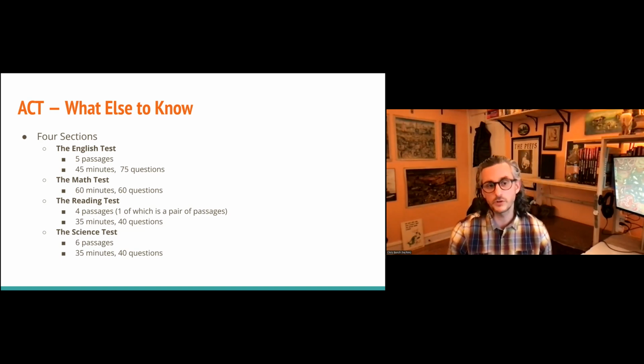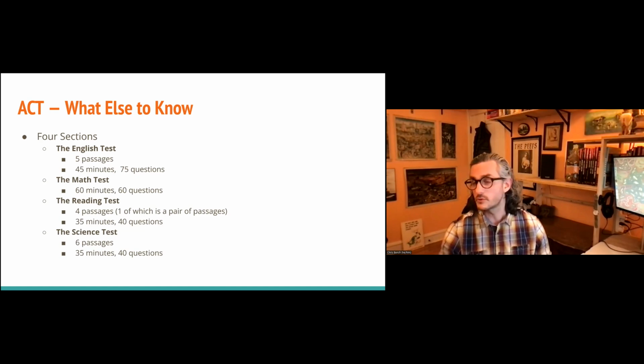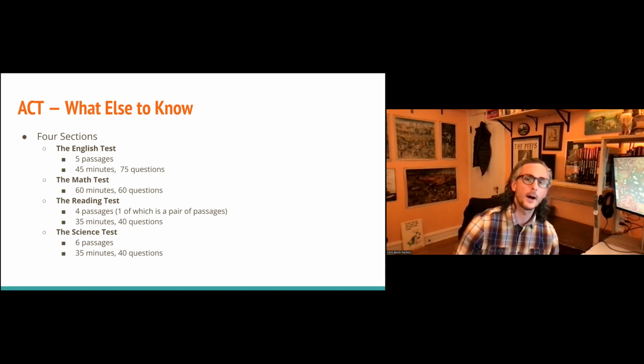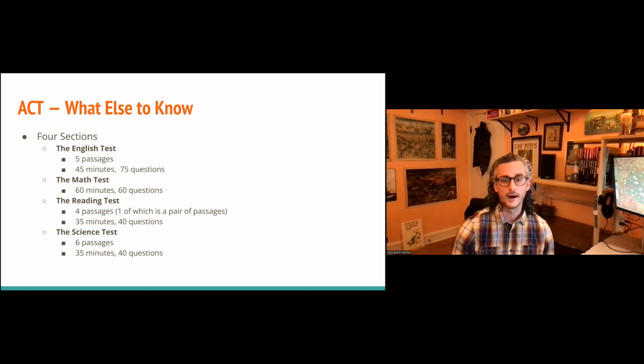So we have another question: which test would you want to take? Does it depend on what career you would like to do? So it certainly does not depend on the career you want to do. Your future career should have no bearing on this. As to which test you want to take, you should take the one that's more suited to your skills, where you're going to get a better score.